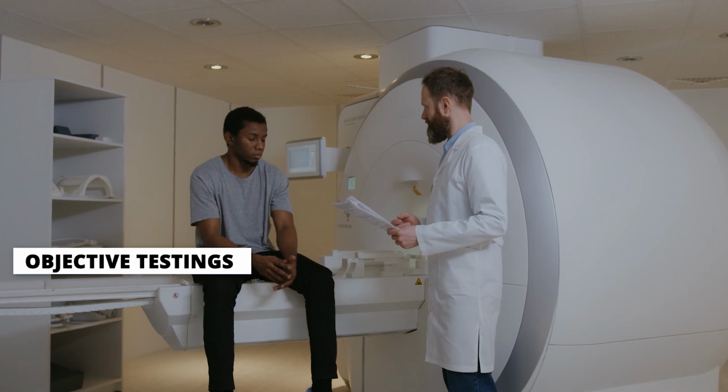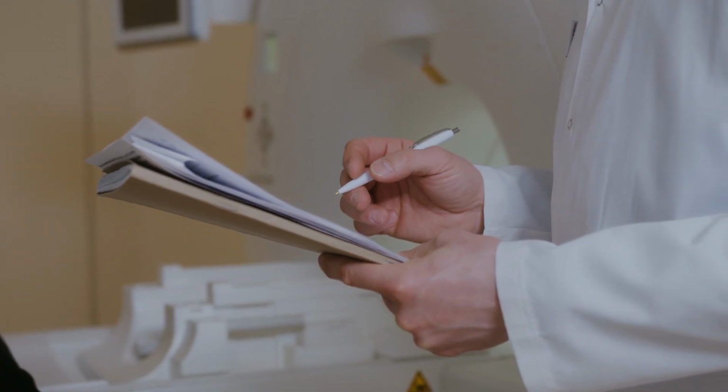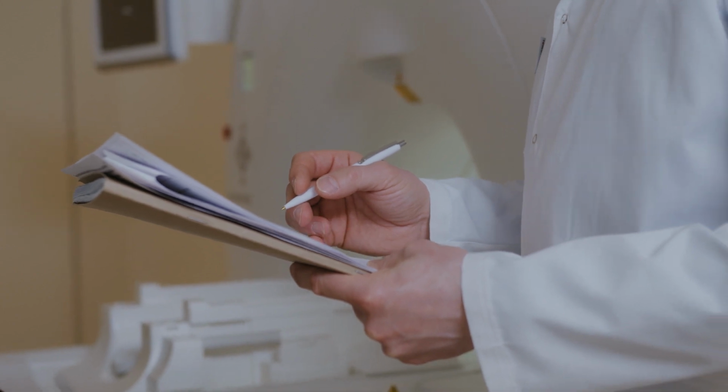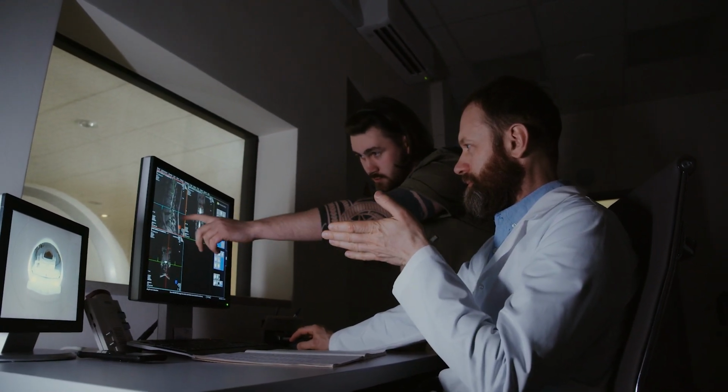The next thing I think that's really important when you have this is you have objective testing to show that. So most often you see it with an MRI. Sometimes they see it on an X-ray, but it's better on an MRI. And then the other testing that Social Security looks for is an EMG NCV test, because that'll show what nerve is involved and the severity level.